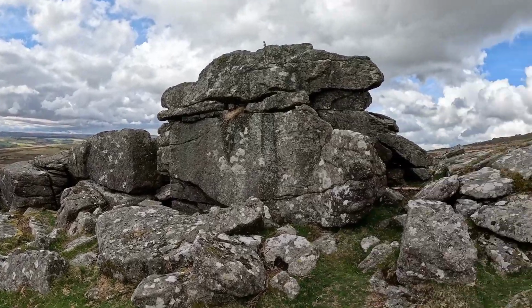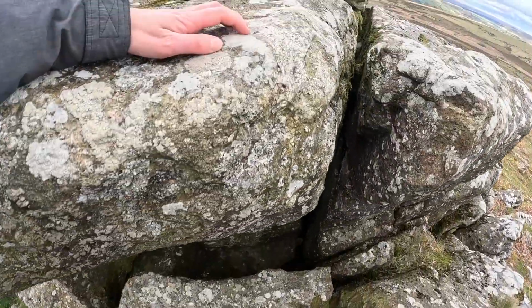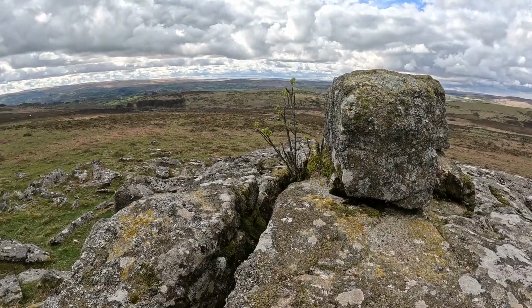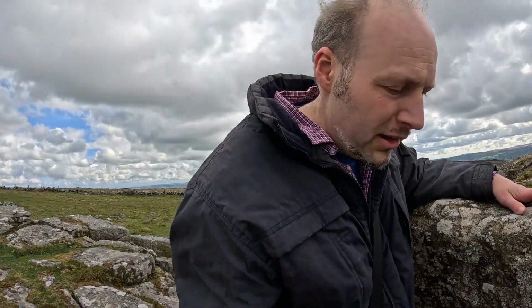Can we get up near that? There might be a way to get up nearer to that. Nice. It's just sitting on top of it. It's not like growing through the tor, it's just literally growing out of the top of the tor. Don't know what kind of plant it is. I wonder what it'll look like in full bloom.